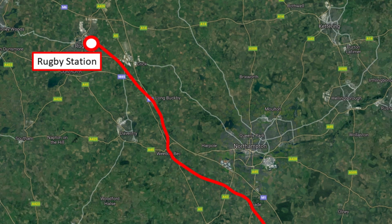During filming of this video, the lines between Wolverton and Rugby by Weedon were closed. I shall talk in detail about why they're closed, around Long Buckby station, later on in the video. So we talked about why the London and Birmingham Railway did not go by Northampton. But we're going to talk about the Northampton Loop itself now.